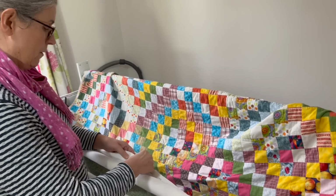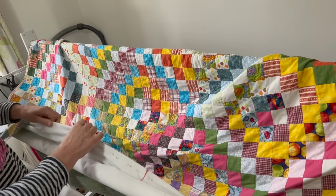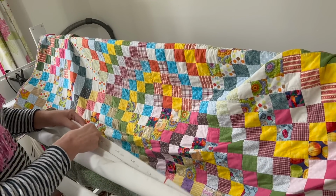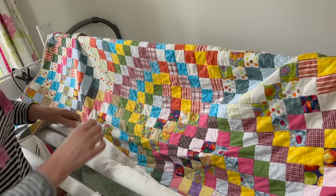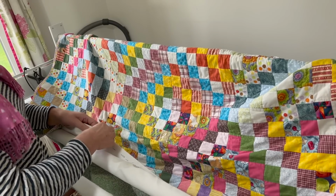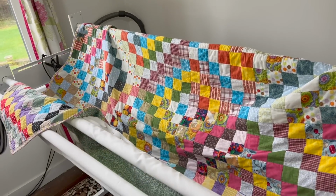Run out of quilts to quilt at the moment. I have one that I am currently making, and it's just at the cut it out stage. So I'm on my feet a lot at the moment. I'm not sitting down sewing, and also when I'm stood here with my long arm quilting, I could be on my feet for hours. And I want to share with you my shoes.